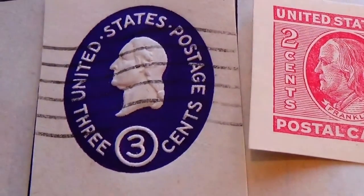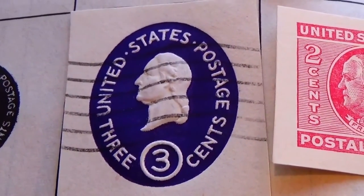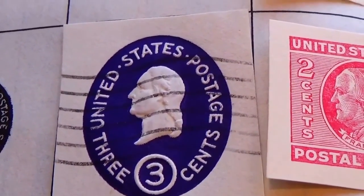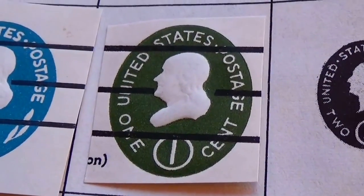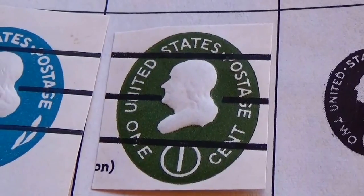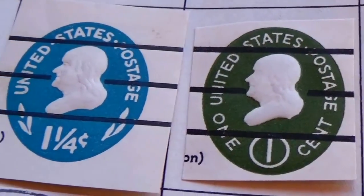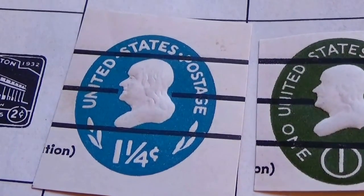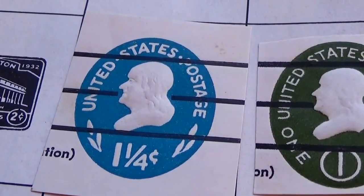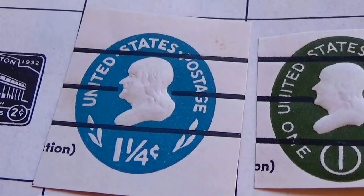And right here we have a 3 cents. That one you can see was on a postcard. And right here we have a 1 cent. That was on a postcard. Had just where the lines went right through it. And then a 1 1/4 cent. I always wonder, how do you get a 1/4 of a cent? How does somebody pay 1 1/4 cent?